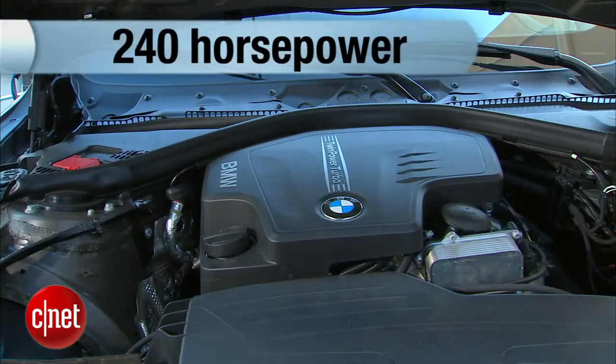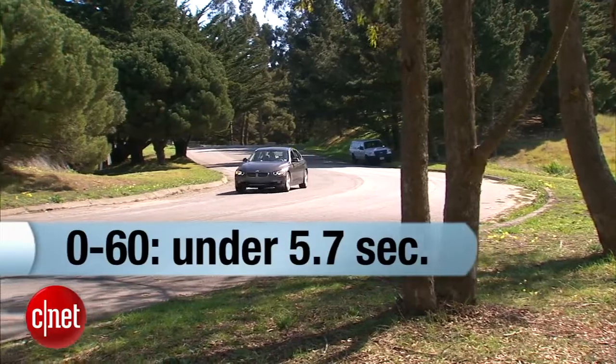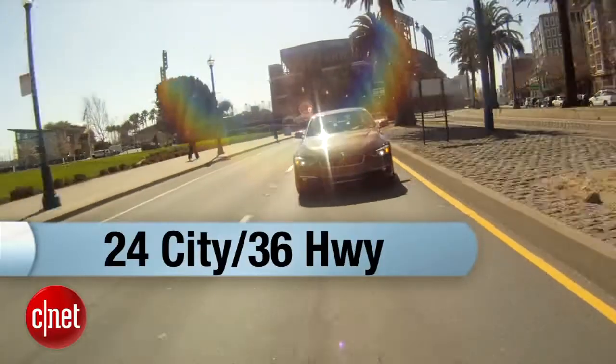Here are the numbers. 240 horse, 260 foot-pounds of torque. Gets this 3,400-pound car to 60 in a very trim and tidy 5.7 seconds while delivering 24/36 EPA estimates.